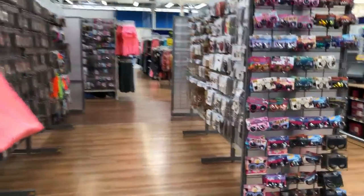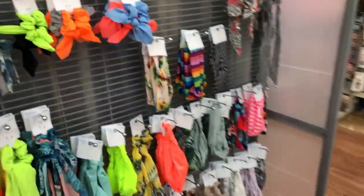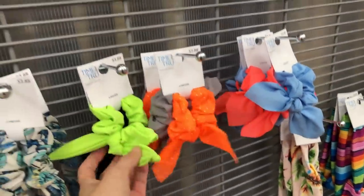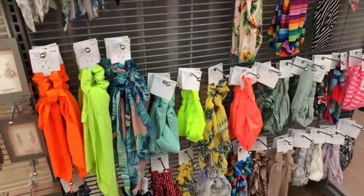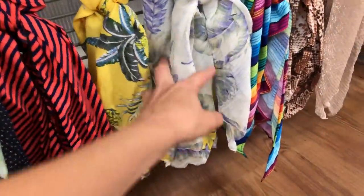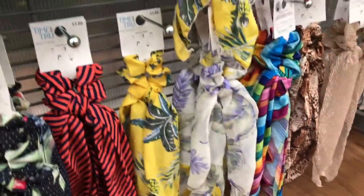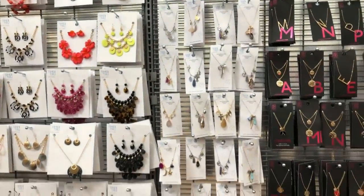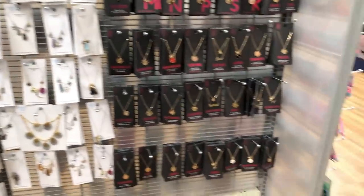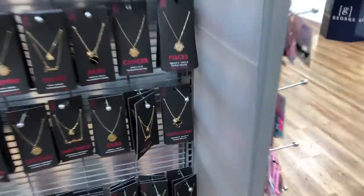Let's go down here. Look at these little hair things. What was my deal with neon? This one's so pretty. This one's my favorite. Oh, wow. Look at all of this. This is me.